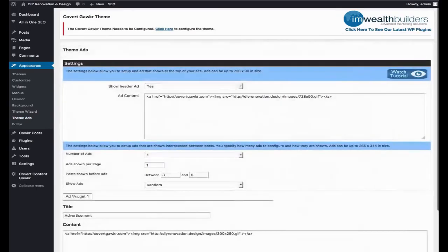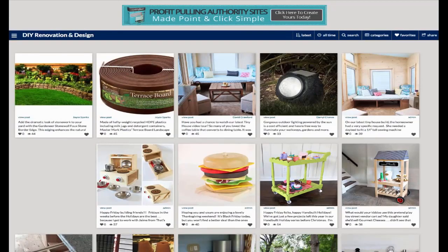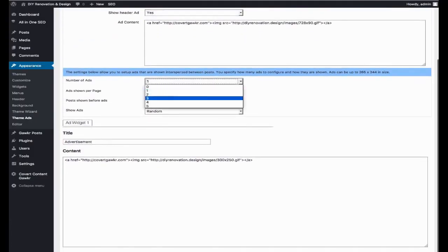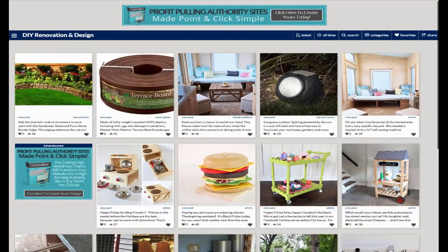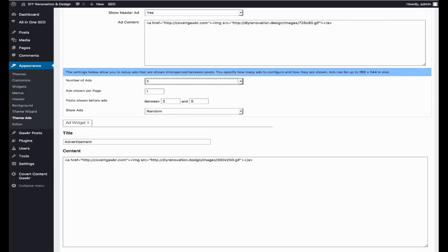Now we also have the theme ads, which means you can put a banner in the header, and you can toggle that on and off. If you go in and see, I have an ad for Covert in the header here, you can change this to whatever you like to promote up there. And you can also show random ads in the post on the site. So you can see I have an advertisement here, also for Covert. You can set up to 5 different ads here for anything you like.